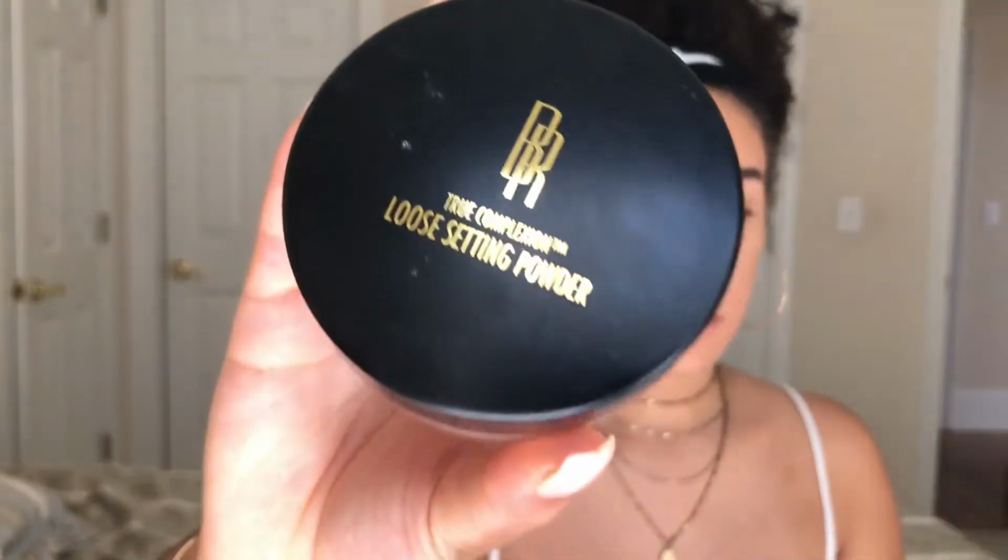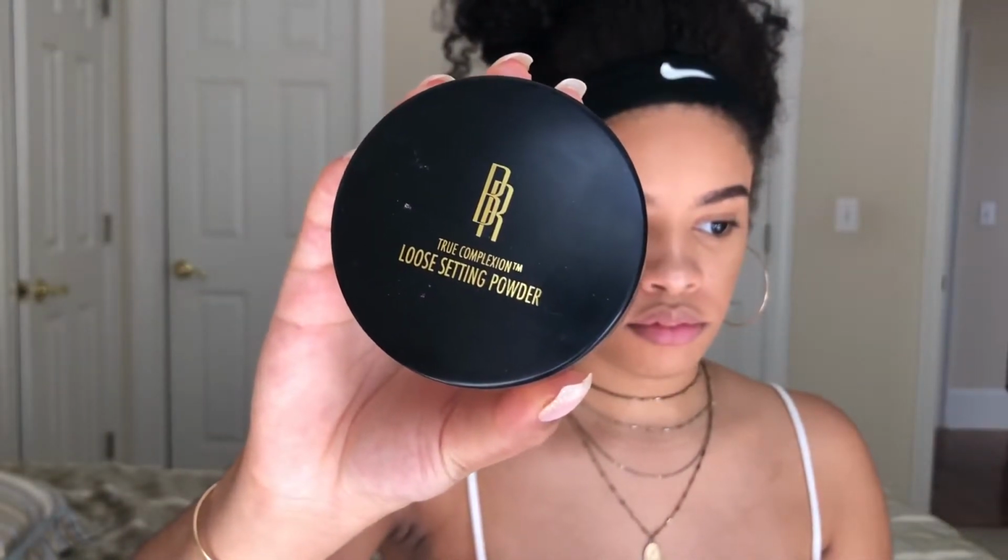Now I'm taking this Black Radiance Loose Setting Powder. It's like a yellow shade. I like this a lot. It's really finely milled, so it doesn't feel really heavy or cakey under the eyes. I'm just applying that with a Real Techniques sponge.